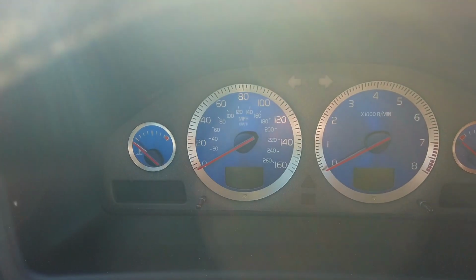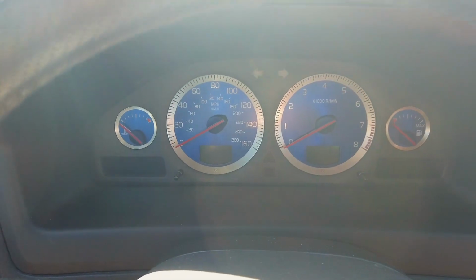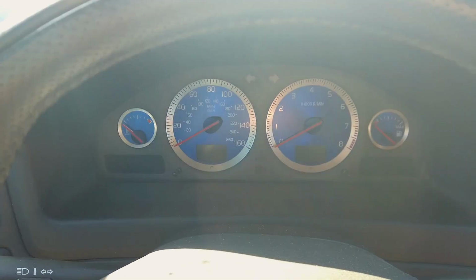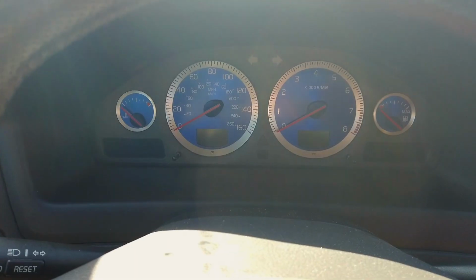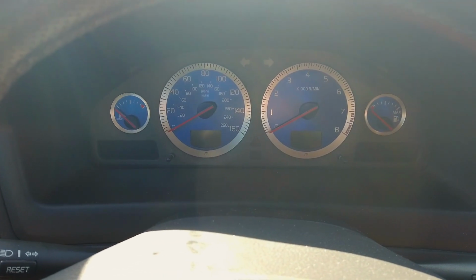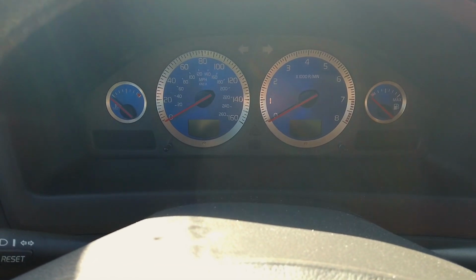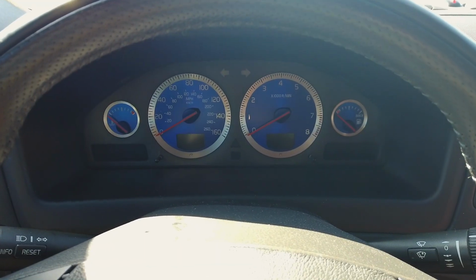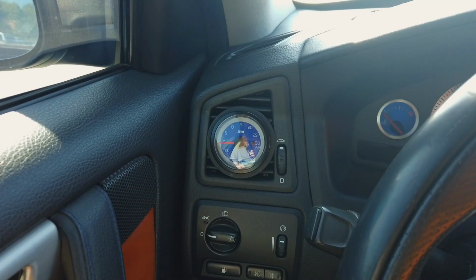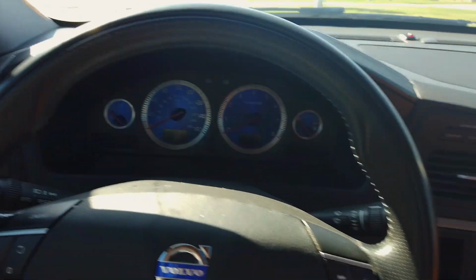The gauges are, again, one of my favorite gauges I think that's ever come about. They're super, super beautiful. It almost looks like a really nice watch face. At night when you're driving around, the light that hits them seriously makes it look like an expensive watch. I'll show that to you. And then this boost gauge matches the gauges. That's one thing I really, really love about it.